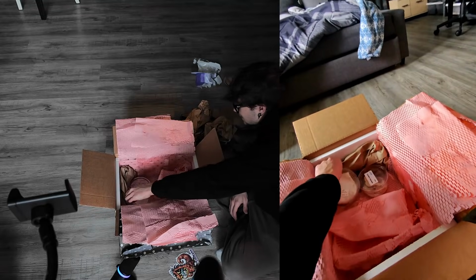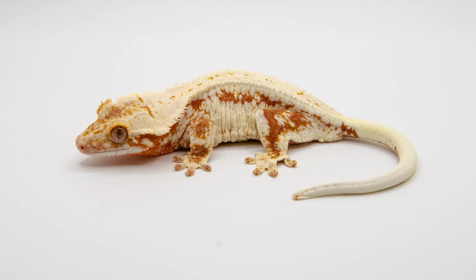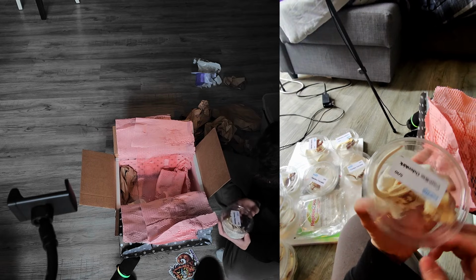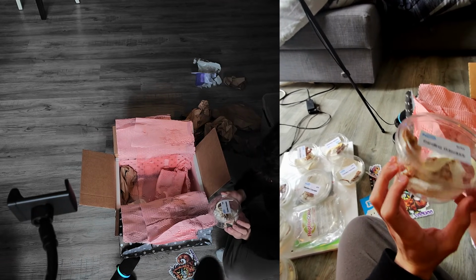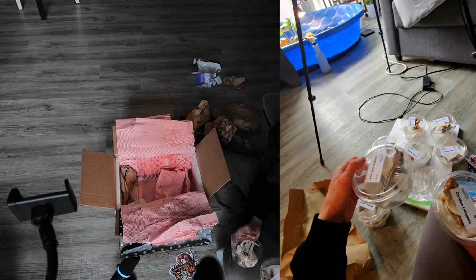I'm gonna leave Anthony's gecko for the last. This is another lily white that I got. I think this is the one that I'm keeping. She is ready to breed, and I don't really know what I'm gonna do with her. She is pretty high white, pretty good head structure overall, and I think I'm just gonna use her for maybe some cappuccino projects. Like this guy could do okay with her.